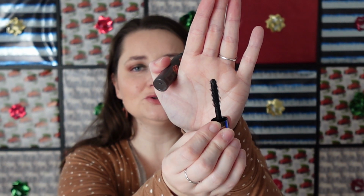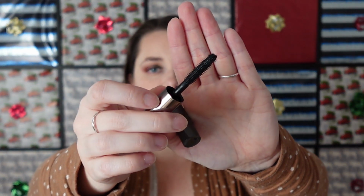I do have to say, I do think that I want to try the full size, because I feel like you don't get the full experience with the deluxe samples because it's hard to apply with these short wands. But I really enjoy the bristles on this thing. I actually really do enjoy the bristles, the shape. It's not a, oh my goodness, she's got fake lashes on look. No. So I don't agree with the name They're Real for that purpose.